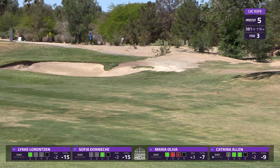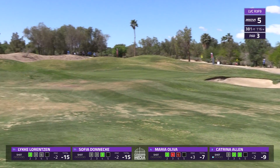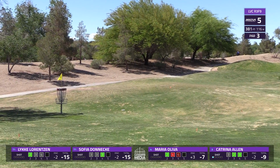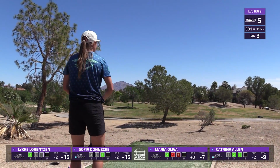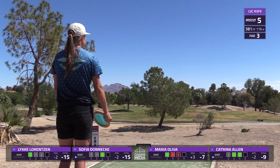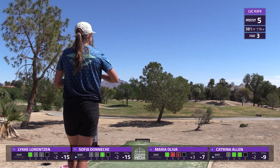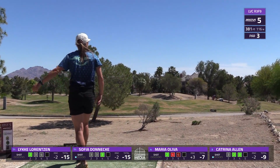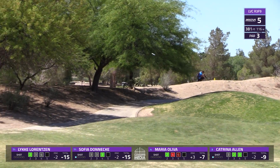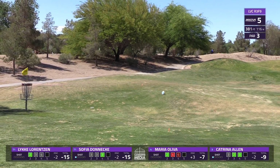Big flare skip for Allen. Plenty of space over there inbounds, so should be a straightforward upshot for her. But yeah, you can see in that footage we do have that OB golf green and hazard area, but not something a lot of these players are thinking about distance-wise. This has some good width on it. We'll see if it has the distance to get up there.